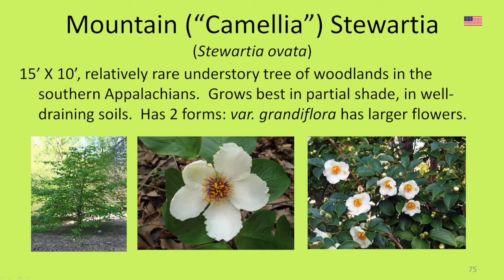It is a bit hardier. It's more of a zone 5 plant. Also very pretty, also camellia-like. Don't have much experience with this one. I imagine somebody's got one around the area here, but I haven't seen it yet.